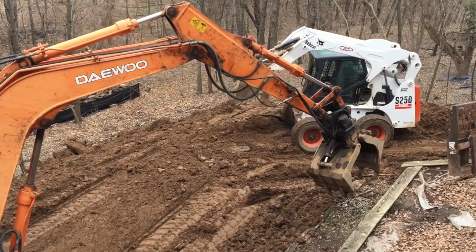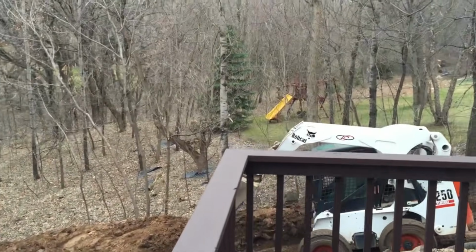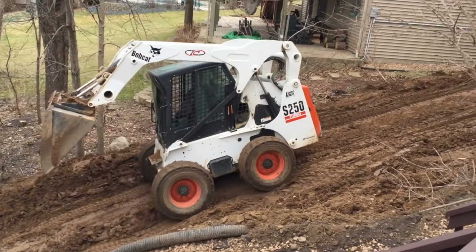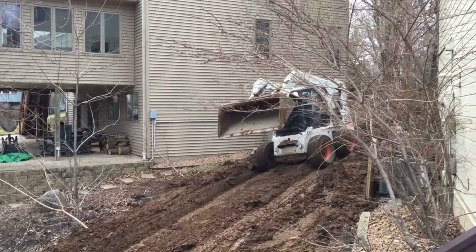Instead of having a retaining wall that they would never see, what they did get was a flat backyard, a sliding hill that we installed for their kids that they could safely go down, and a path going into the woods. $21,000 extra in their pocket, and they got to keep their house. Win-win situation for the customer.